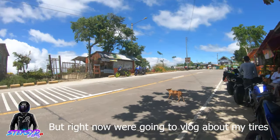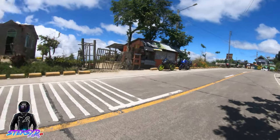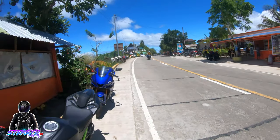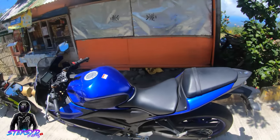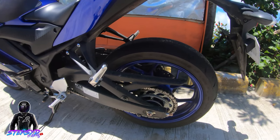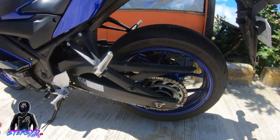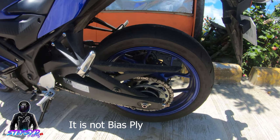Pero karon mga vlog about my tires, since we'll be changing our tires soon. Of course, tires are one of the most important parts of the motorcycle, dude. So guys, we have here the stock tire of R3 and Ninja 400. This is the Dunlop Sportmax GPR300. This is a tubeless radial tire. This is a bias ply, rather.